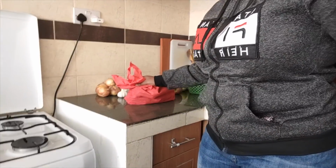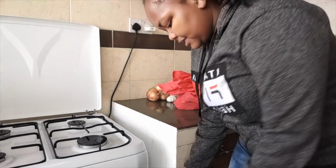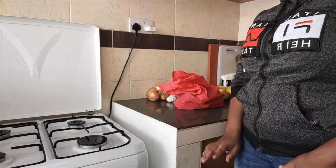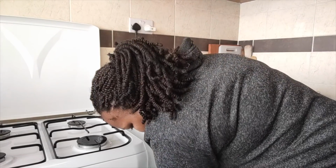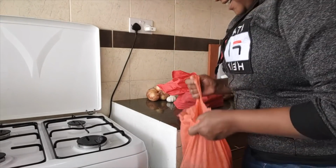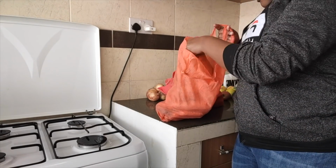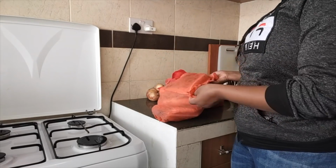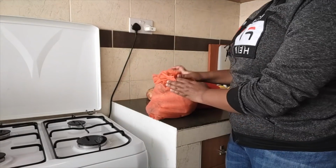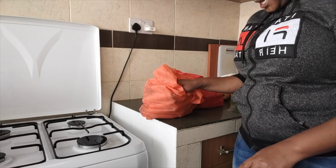So I'm hoping that you can see. Yeah, I'm hoping that you can see. The other items that are here are potatoes, sweet potatoes, and noma. And it's quite messy in here. So these are carrots, and carrots were quite cheap because this bag of carrots, these ones were 100 shillings, if I'm not wrong. I think this one was 100 shillings.